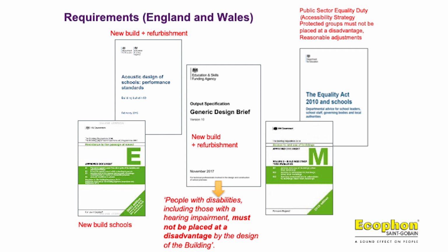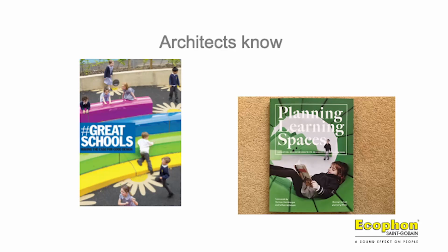We are obliged to design acoustically well, an optimal acoustic environment for everybody, because we now know there is one student with an educational plan for every classroom in the United Kingdom. So why are we working to different standards when the chances are somebody who really needs good acoustics is going to come through that space? Why don't we just be inclusive from the beginning?